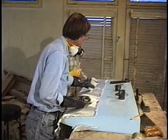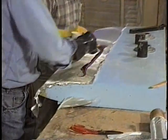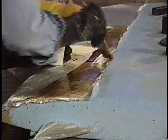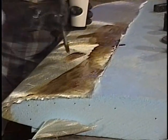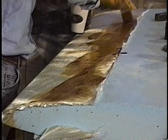Okay, I'm going to do a thing here that some folks say is a good idea and others say is not a good idea. I'm pouring it on. There are two ways to put epoxy on a piece of fiberglass. One is to just dip the brush in and paint it on, and the other is to get bold and actually do a little pouring.